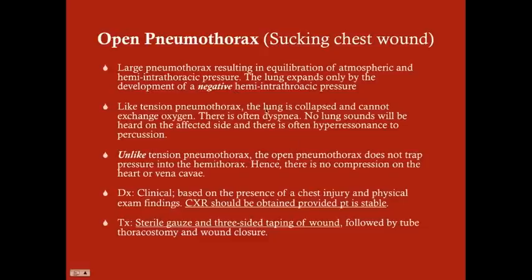Similar to tension pneumothorax, the lung is collapsed and it can't exchange oxygen, so oftentimes this will cause dyspnea. Similar to tension pneumothorax, you won't hear lung sounds on the affected side because the lung is collapsed. And a lot of times there will be hyperresonance to percussion because there's air in the pleural space. But unlike tension pneumothorax, with the open pneumothorax, you don't trap pressure in the hemithorax, and so there's no compression of the heart or vena cava.